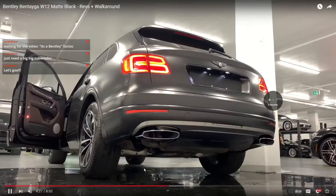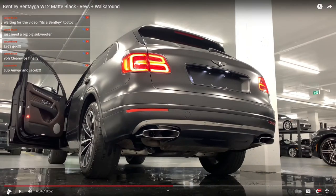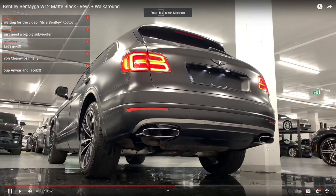As you can see, we're going over the Bentley Bentayga. Actually, hold on. Let me play the sound real quick. Let me pause this background music because, of course, I have to use copyright-free background music because they want to copyright strike my videos.